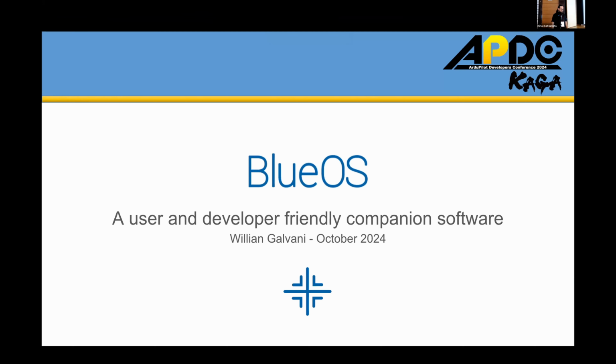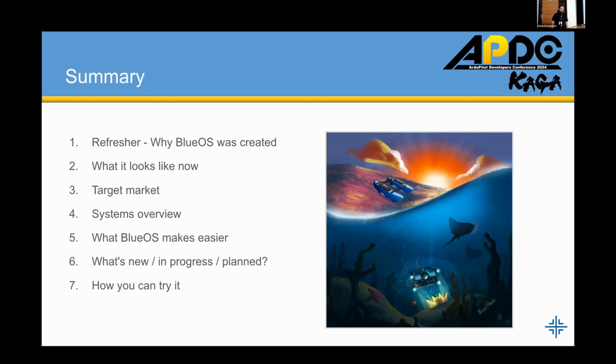Today I'm going to talk actually about BlueOS, kind of a sales pitch today. I'm not going too deep into the technical implementation, just showing why it's nice and what makes it easier for both users and developers. So yeah, let's start with a brief summary.